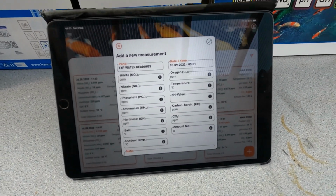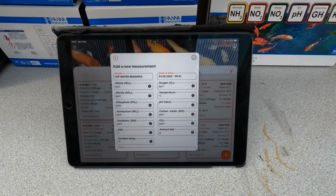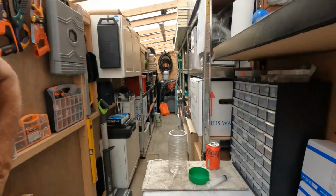So I'll do the tap water readings first, then we can have a quick look at the results from that. I'll do the trickle-in, we'll have a quick look at the results from that, and then I'll do the pond. As I say, the whole point of this is just to try and fathom out why my Goshiki's losing his colour, and it might be nothing to do with the water. So I'll do this and then I'll snap back to you. See you in a bit.